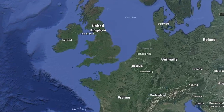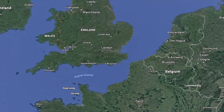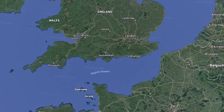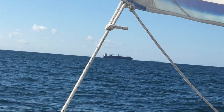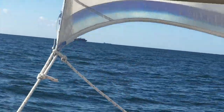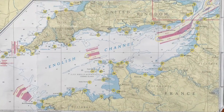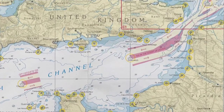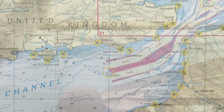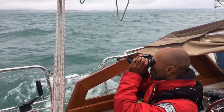If you look at it on a map, it doesn't seem that big compared with other bodies of water. But the English Channel is about 350 miles long, and at its widest point, it's 150 miles wide. It covers an area that is about 29,000 square miles. But its most narrow point, the Strait of Dover, is one of the trickiest parts to pass. It is only 20.7 miles wide, and there is tons of traffic.